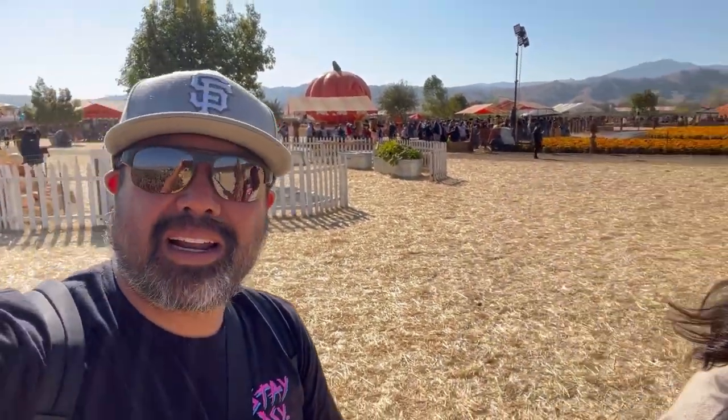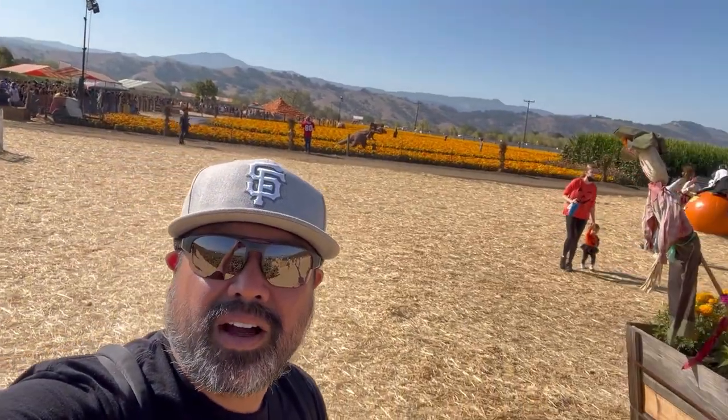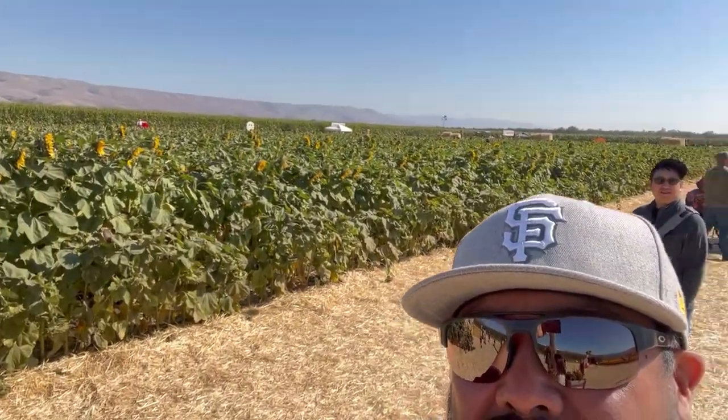Also really cool about this little pumpkin patch is you can have a birthday party here. You just pass the tent over there, that little private area. So you October babies, you might be able to have your birthday party here. That'd be kind of cool, but look at this place. Got flowers over there, pumpkins, sunflowers. And now we're gonna go check out the pumpkin blasters.